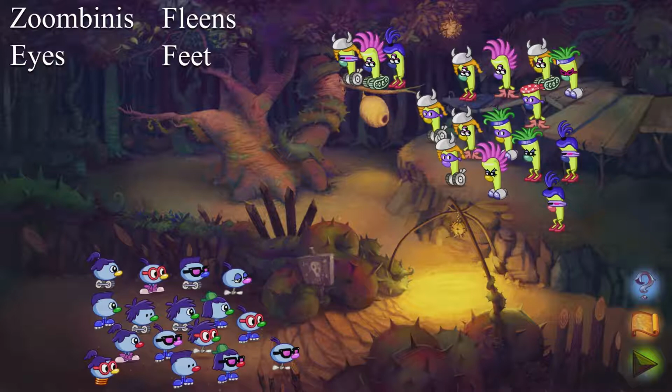5 yellow noses. Oh, that's the actual... It's actually eyes to nose? Let's see, so... Because there's no unique feet. Oh, there's 1 red nose among the flings. It's eyes to nose, then. I'm gonna have a hell of a time editing this. So there's 5 of 1 trait on the Zoombinis that's unique to that one. Actually, there's 2 red noses. Sorry, no. My bad. I was looking at the Zoombinis. I'm gonna shut my mouth.